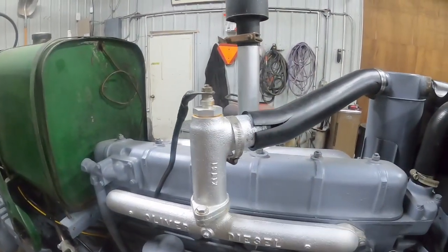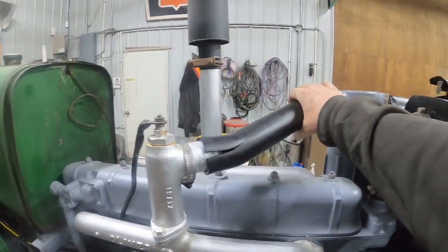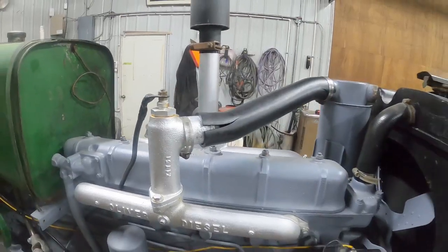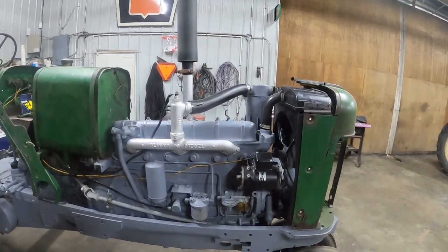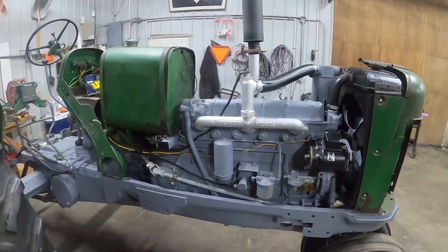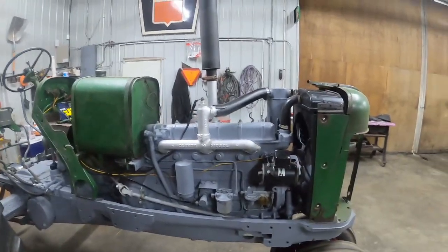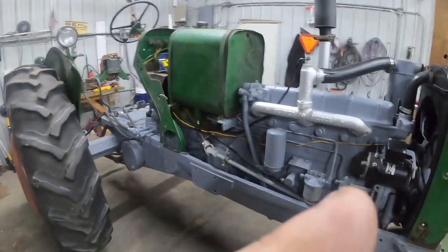I lubed this up with some Dawn dish soap so it would slide on nice and easy, but it is just too old and stiff. And even on this thinner steel end, it split. So now I'm in the process of grieving over a tube and trying to find a replacement. AGCO is showing it as no longer available. I'm going to check some other sources and my parts reservoir. See if we can't get that back to original. That's important for this.